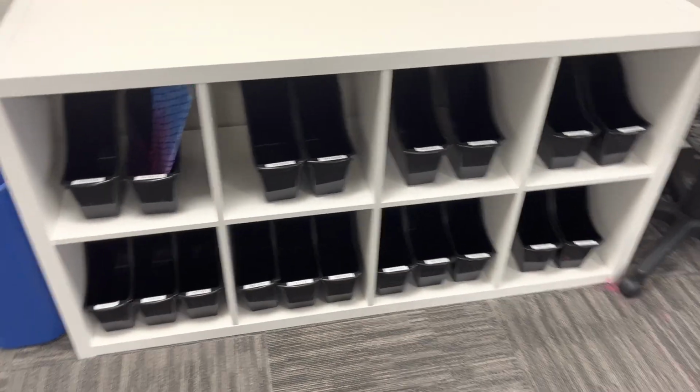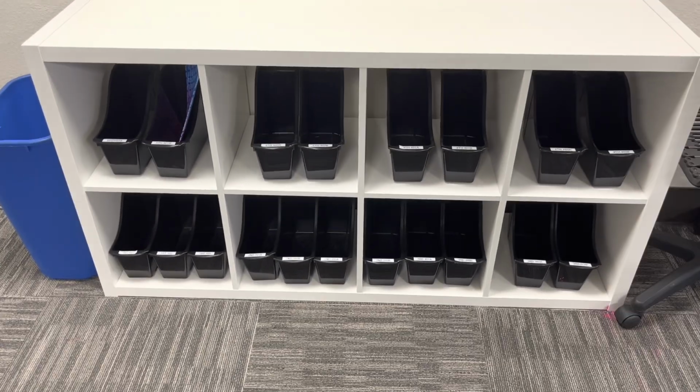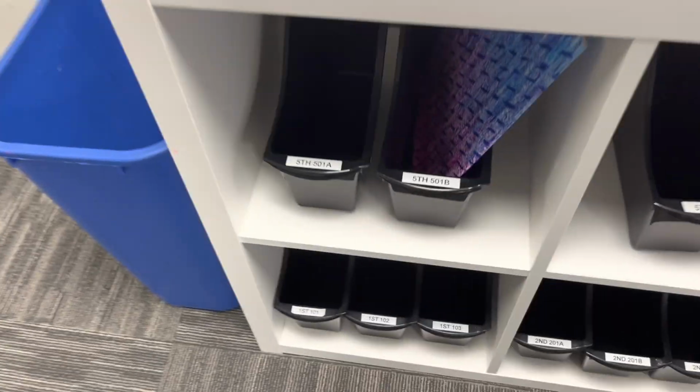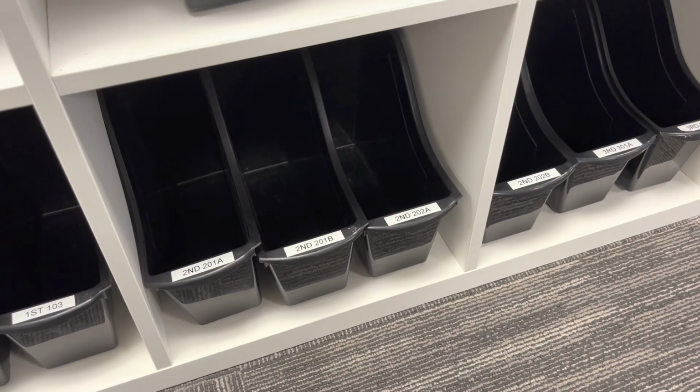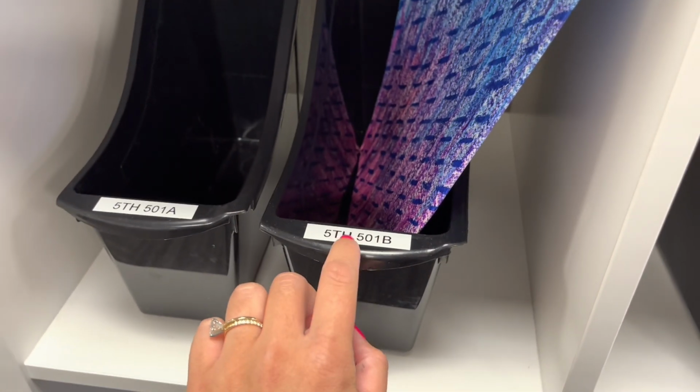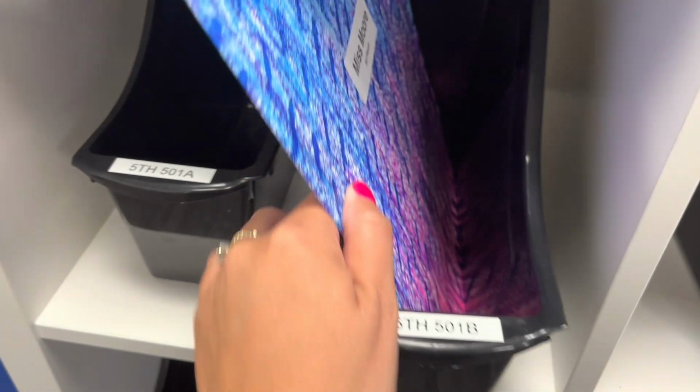This shelf over here is our sketchbook shelf. Each student in 1st through 5th grade will have a sketchbook. There's a box for each class that has your class code on it, and your sketchbooks will sit inside. So make sure you find the right class, and then you'll find your sketchbook.